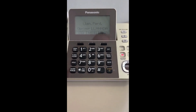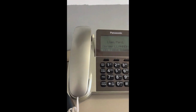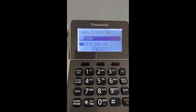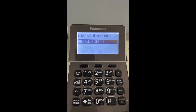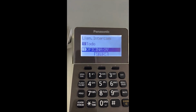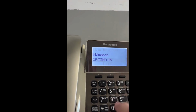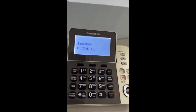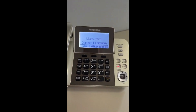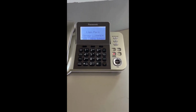We also have, it will tell us that there's a lot of calls, of course. And we have this intercom that I can use to call, for example, my office or the salesperson's office. And if I call my office, it's like an intercom. It's an internal call. So we're happy with this phone set. It's a very nice one, and for the price, it's a great deal.